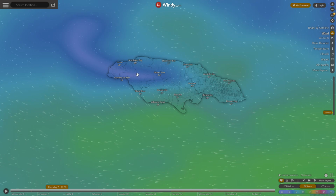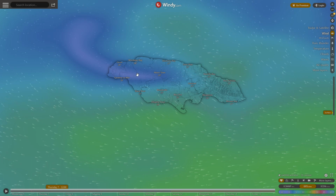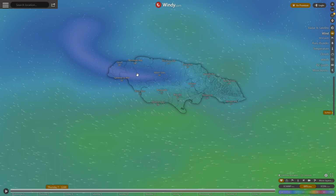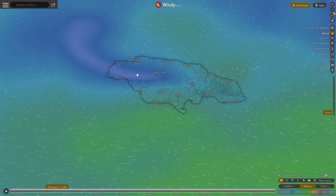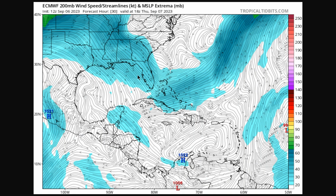And we know what usually happens during the afternoon. We have those cumulus clouds piling up. Then we have that diurnal convection, that daytime heating that contributes to those cumulus clouds becoming cumulonimbus clouds. And then we have that afternoon thunderstorm across those very areas.